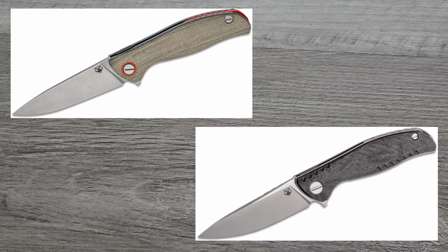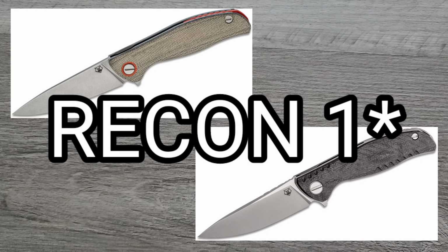And with the NS, you do get that new swedge and jimping and I believe a slightly different pocket clip. No, maybe it's the backspacer a little different. Wish I had mine here. I'd show you. Wonderful. Wonderful. You can find these at Recon Elite and Knife Center. I will link them right down below.